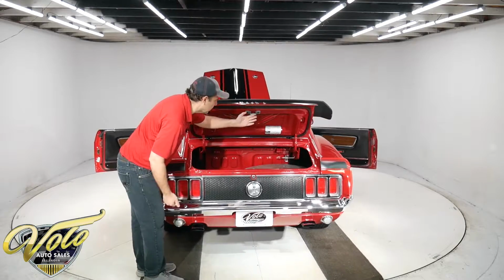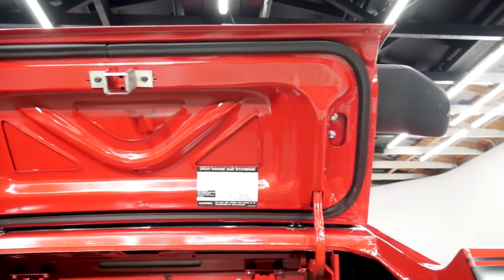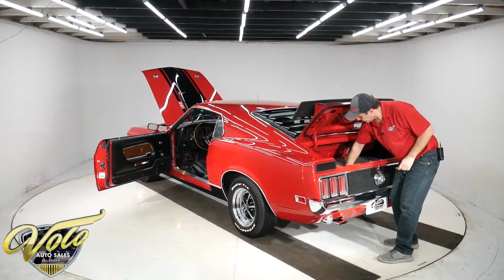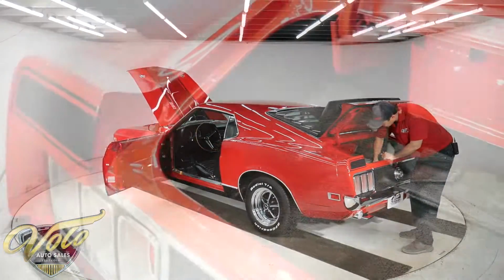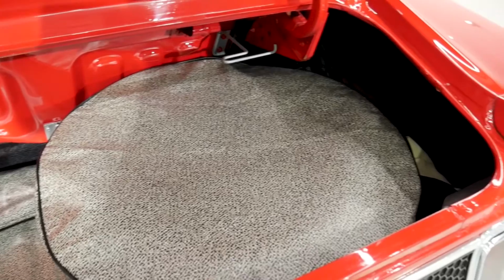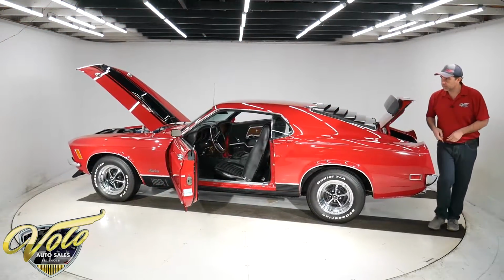Here's the trunk. Look at the latch, the sticker, the weather strip. It's got the trunk mat. It's got the cover over the tire. The tire, I believe, matches the rest of them. It's a brand new tire. Yeah, it's a Magnum wheel. It's got the little bag for the jack.